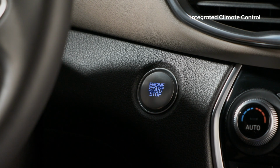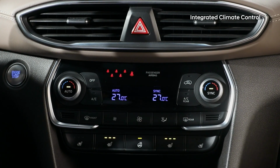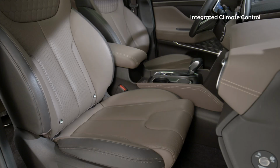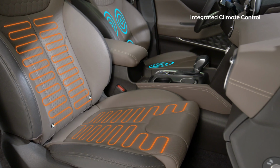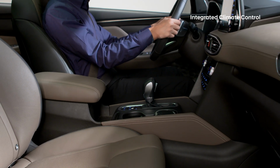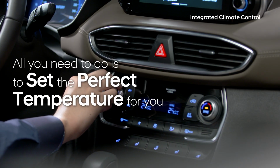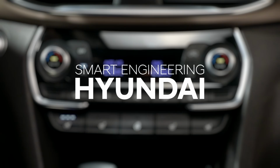Once the engine is turned on, the climate control system will sense the conditions inside and outside the car and adjust the heating, air conditioning, heat or ventilation in the seats to your preset. This is the world's first sensor-based integrated climate control system from Hyundai. All you need to do is set the perfect temperature for you. Smart engineering. Hyundai.